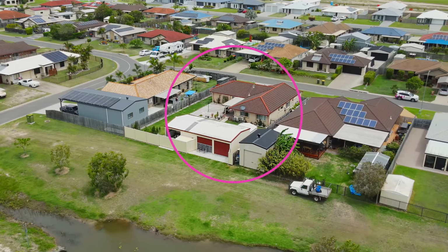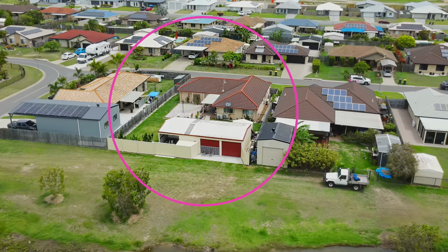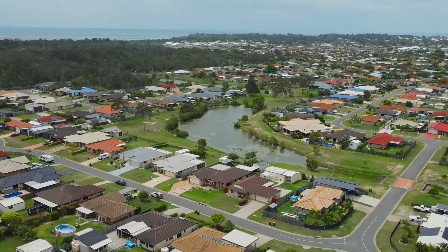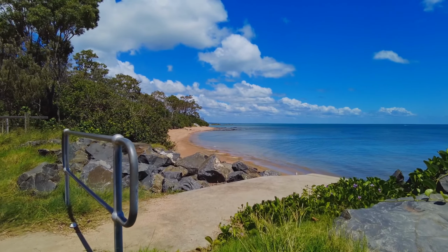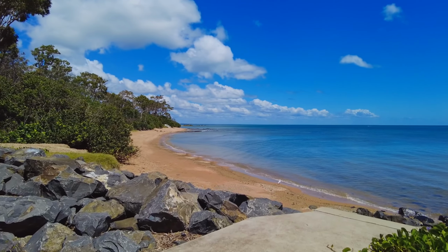Positioned on a spacious 750 square metre allotment backing onto parkland with a lake, this is where you'll enjoy the lifestyle that also comes with being able to drive to beautiful Gatakers Bay and the boat ramp, launch your boat and go fishing within minutes.